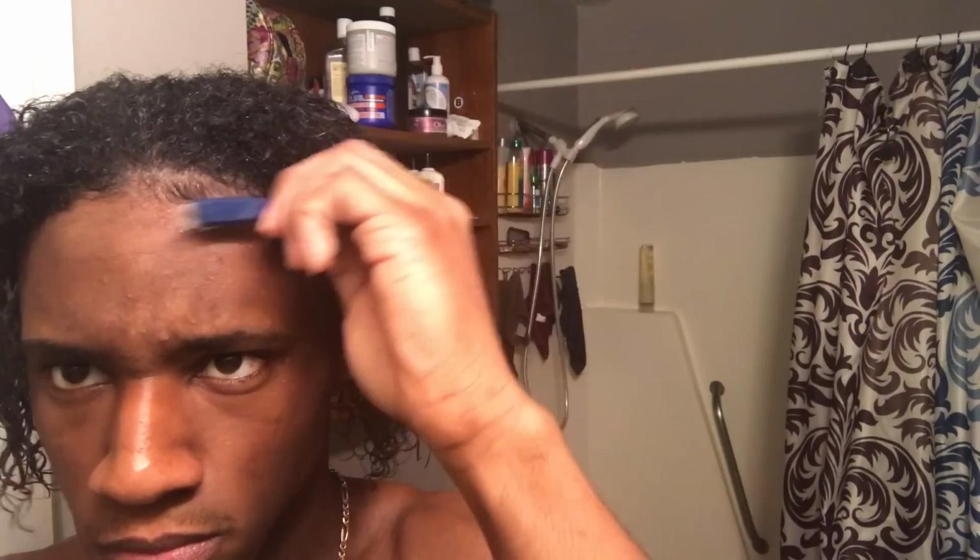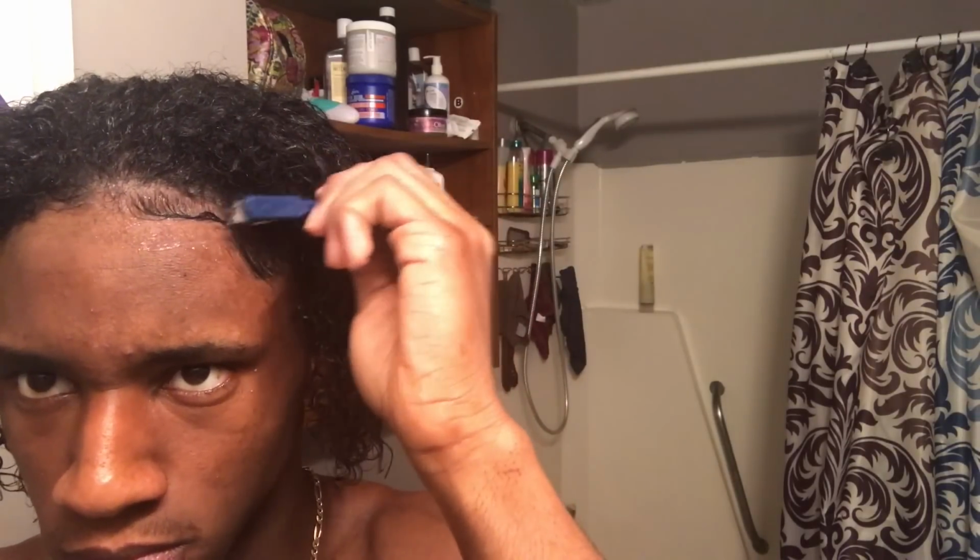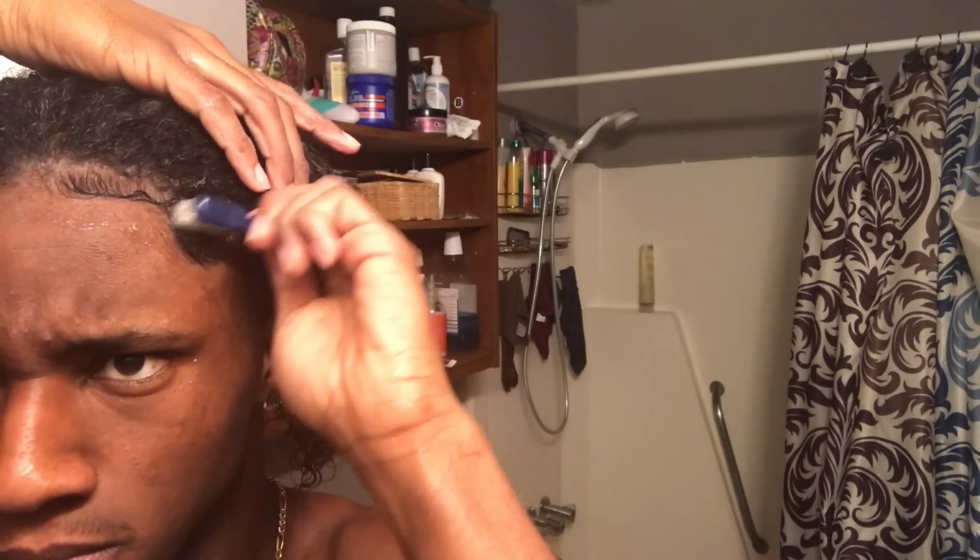And as you're going to see, it's going to make a line. And it's pretty neat and it's pretty easy. You're going to swoop the sides down and you got a hairline. Just do the same thing to the other side.